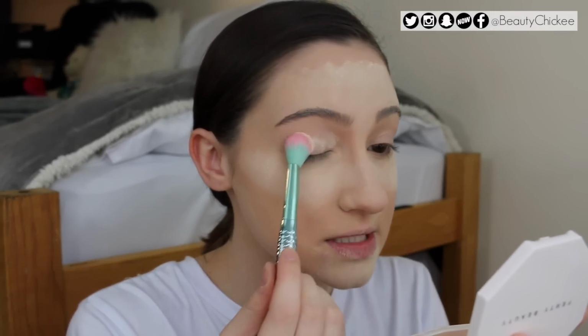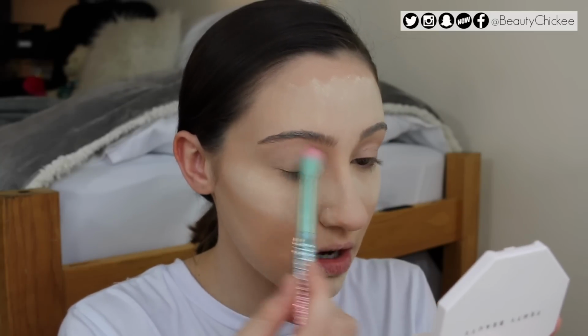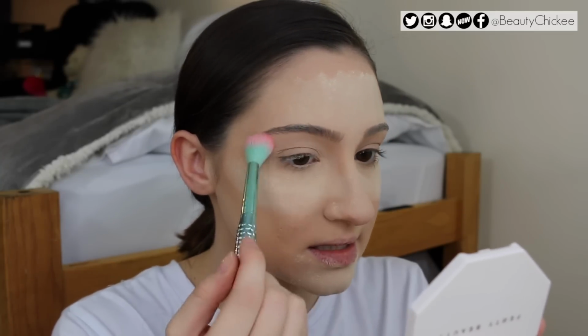This is from Royal Nickel. I love Royal Nickel brushes. And I'm just dipping it in my powder, and then I am setting my eyelids with this. I'm just gonna sweep some of that powder on there, just set my eyelids. And I'm doing the same exact thing to the other eye, and there's my phone buzzing.